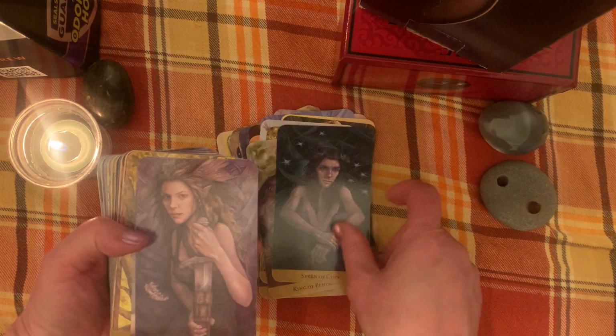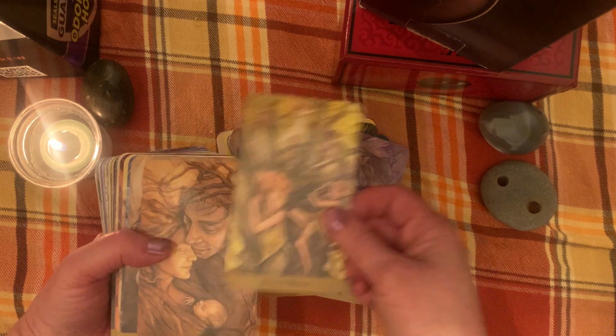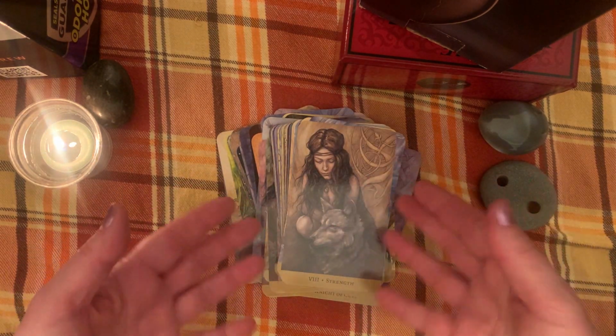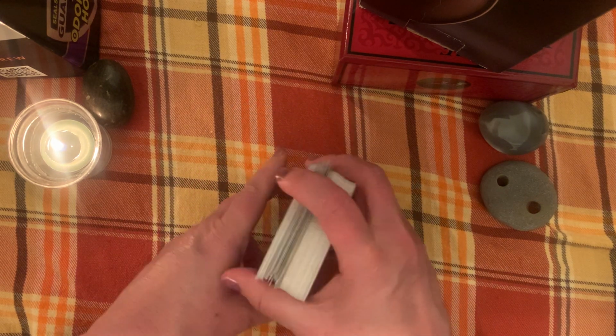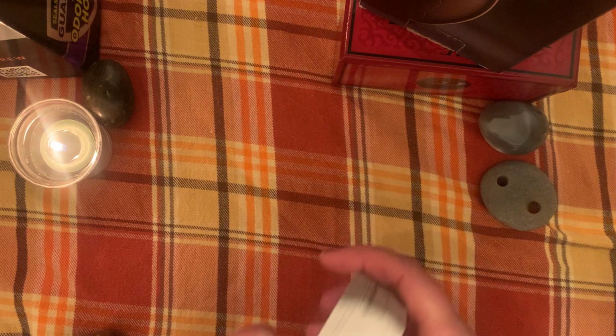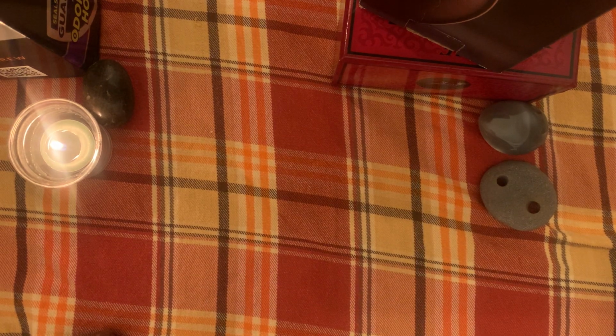I liked some of the different perspectives in here that I hadn't thought of before. So I'm working with it. I'm not averse to this deck. It's a little bit of a learning curve for me just because it's not what usually strikes me, but I do enjoy using this in readings.